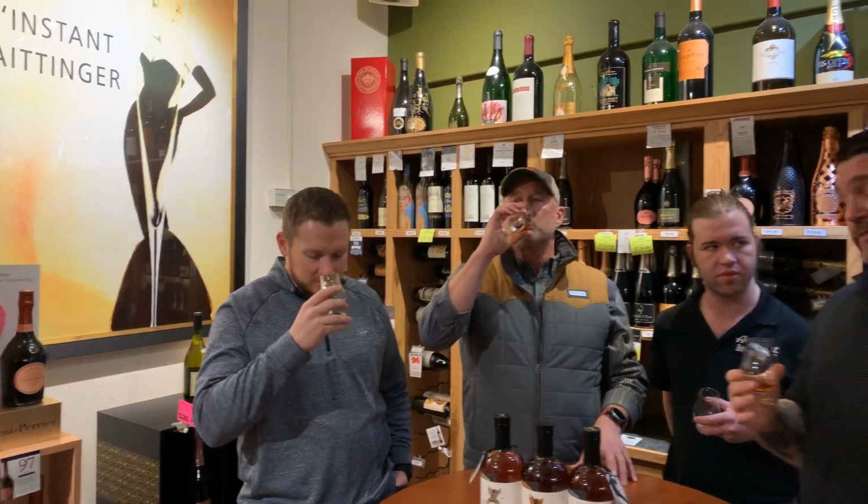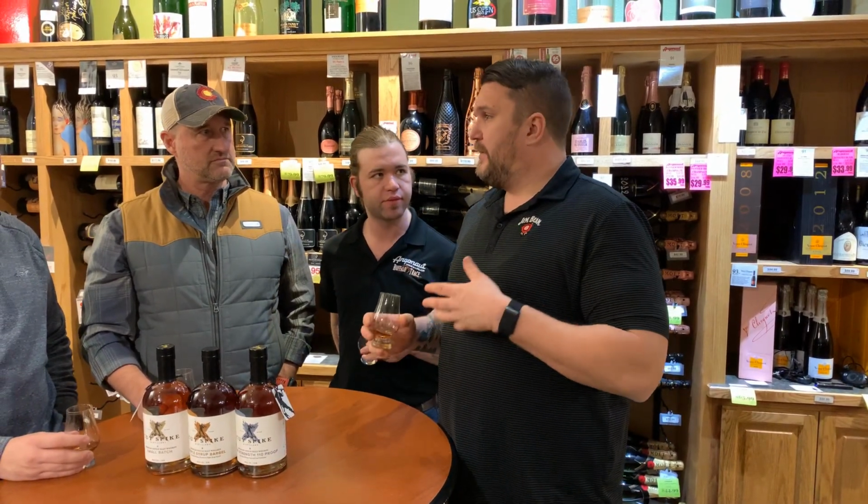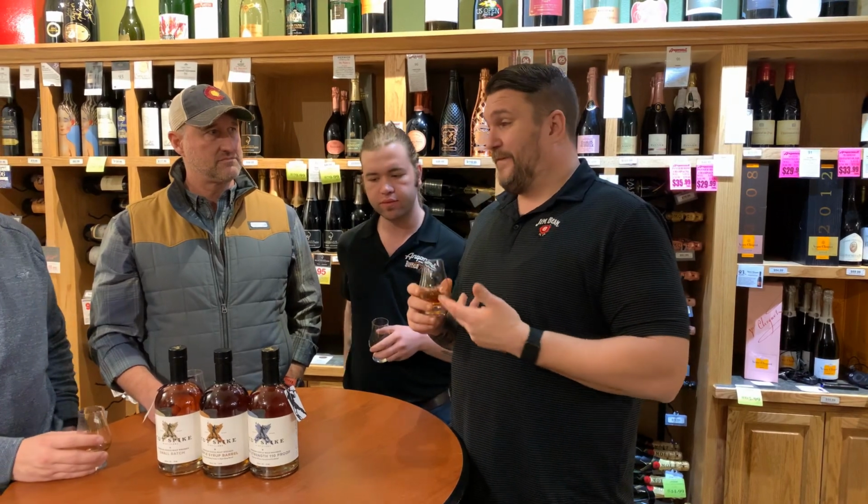So the same thing. This was the one I was least excited to try, just because I've had some maple whiskey and sometimes I feel like they can be heavy-handed and almost taste like they poured maple syrup in the whiskey, and like I said, it just kind of overtakes the whiskey. But then when you tried it, it's there, but it's subtle. The whiskey is still the star. The maple's in the background, it's really fantastic. I was very pleasantly surprised.